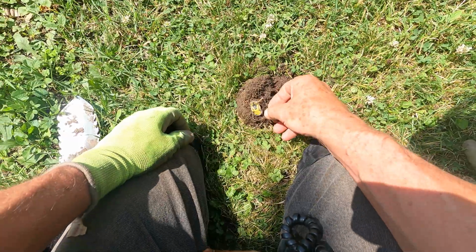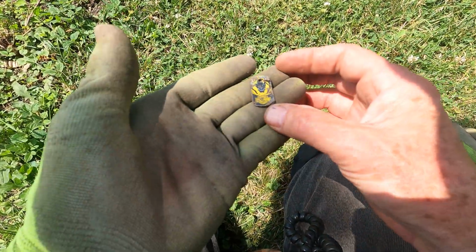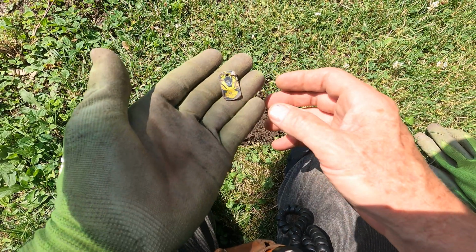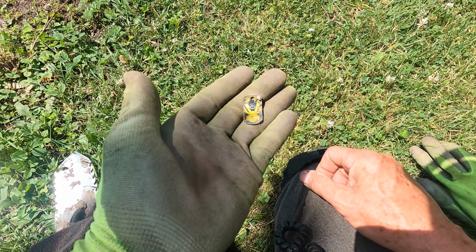Out of this shallow plug, I've got a little tag. It says Harley Davidson motorcycles. On to the next beep.